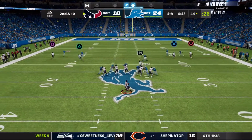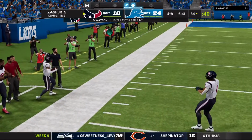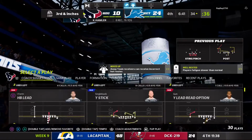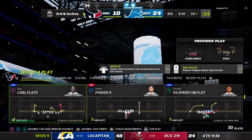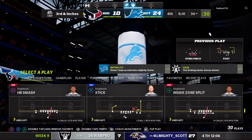To throw once more on second and 10. Watson. A throw left side, hauled in by Hamler. And he gets this down inside the 35 before going out of bounds. 9 yards, and that leaves him just short, so it'll be third and less than a yard.